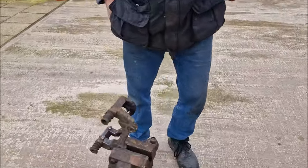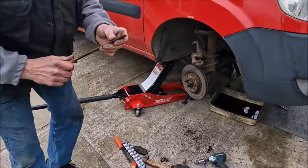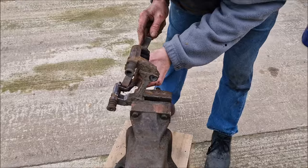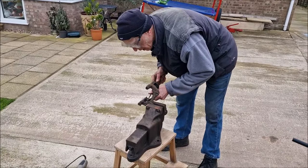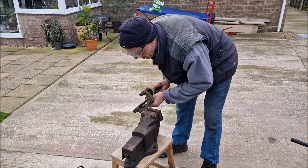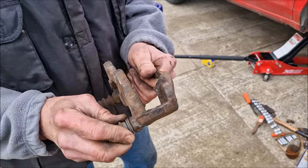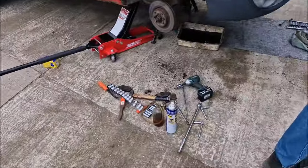So you've just cleaned off the caliper here? Or the pad holder? I'm working on it, mate. That's the caliper carrier. Pads need to be able to move freely. Oh, that looks good now. Excellent. Done a grand job. Thank you, Smithers.